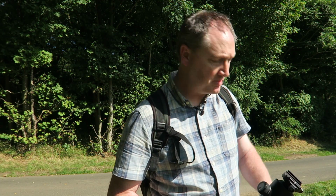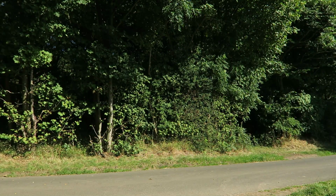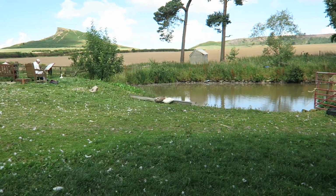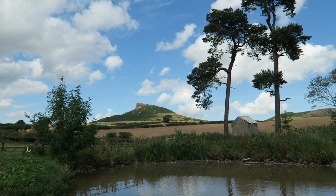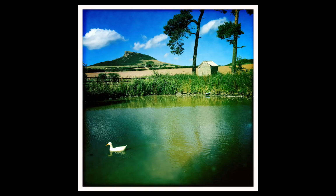Well, it's late afternoon now, about 4 o'clock. Let's go and shoot some landscapes. We can't come up here without first getting a shot of the duck pond. Two nice tall trees to complement the view of Roseberry Topping there.